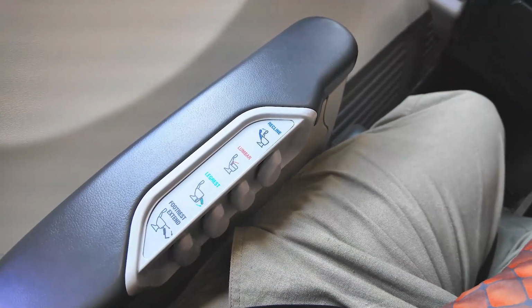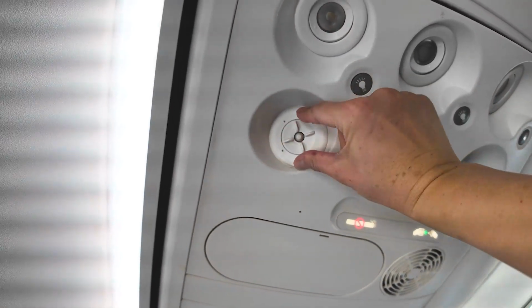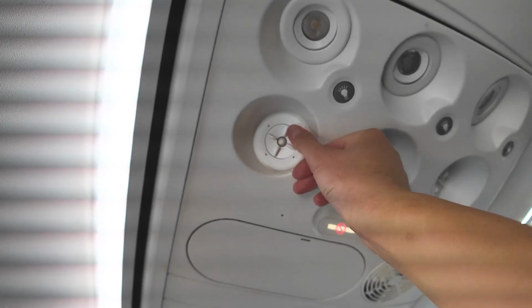Seat controls are mechanical and will require some effort to manoeuvre into position. I had to help my mother push a seat back on a previous flight as she lacked the strength and dexterity.